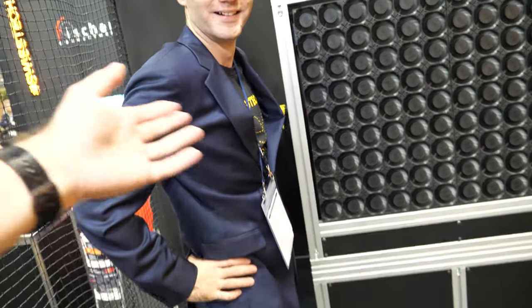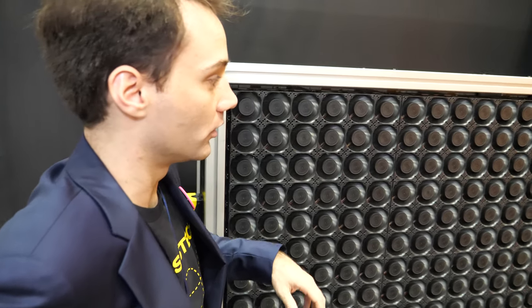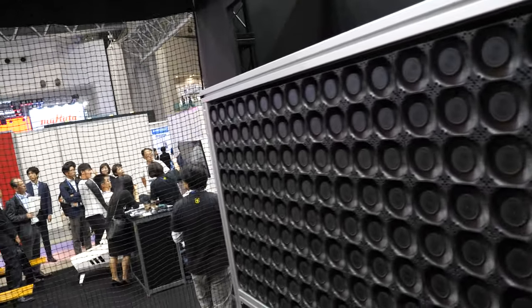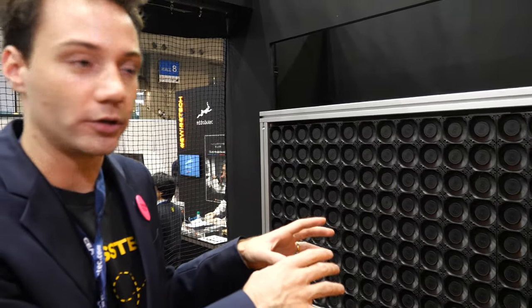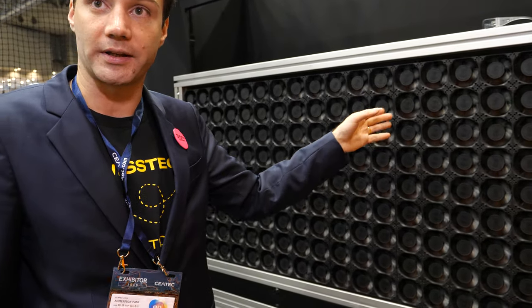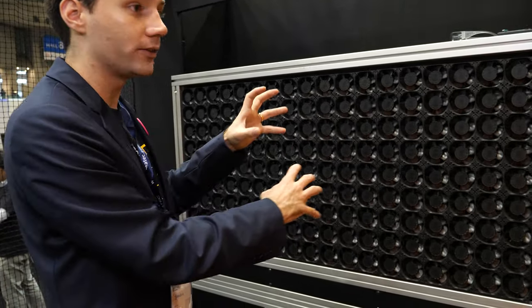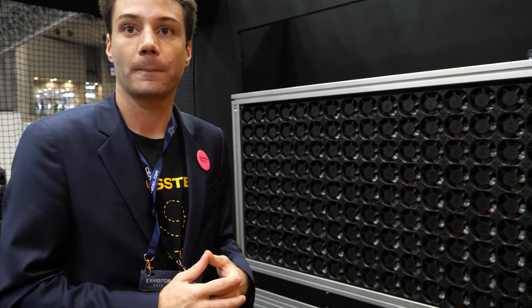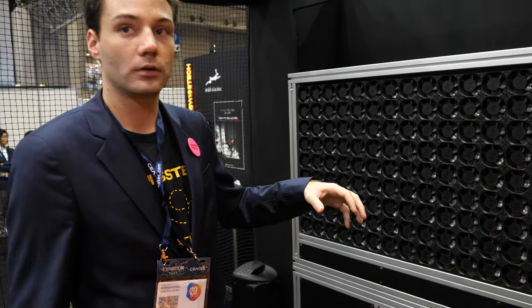Do you want to introduce? Yeah, sure. So we're WindShape, wind and weather test facility for drones. So there you have a lot of CPU coolers. Kind of. The base is a CPU cooler, but it was changed a bit to fit our needs. Every fan can be controlled independently to generate exactly the shape of wind you need. And it's quite powerful. It looks powerful.